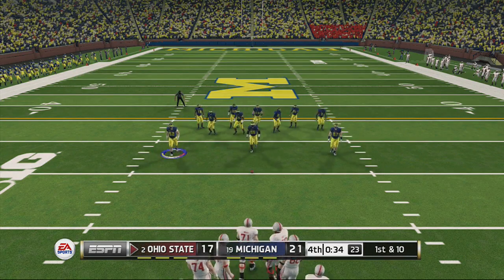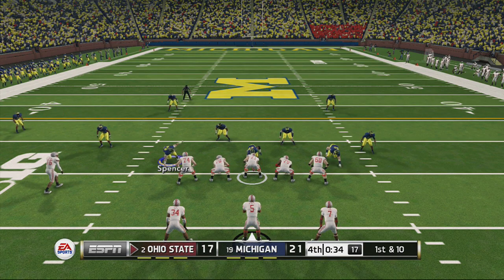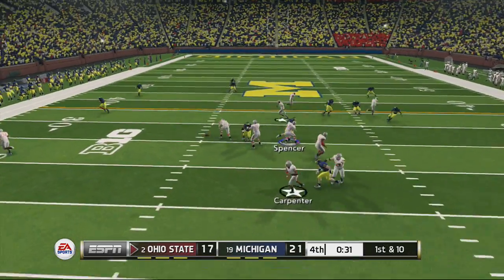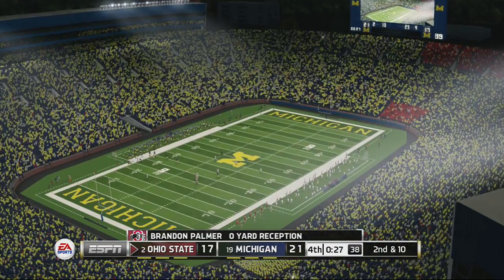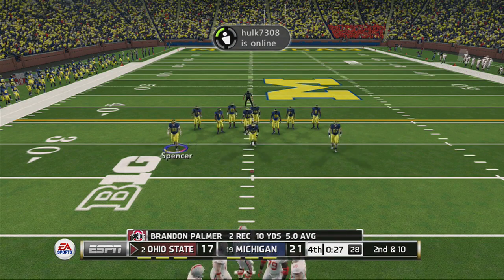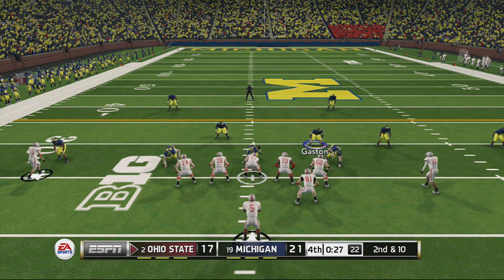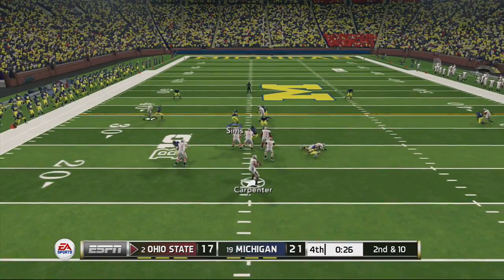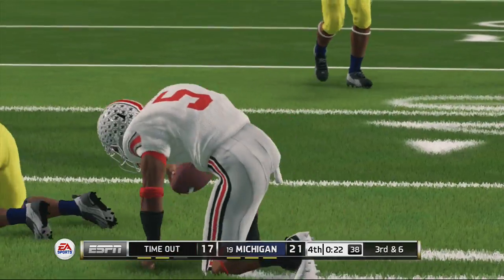This is what you dream about, situations like this. You've got the football, you're behind, but if you take the lead, it could mean a win. We have less than a minute to go. And they push him out at about the 25-yard line. Their own 25-yard line. Second down. He scrambled. Slides down. The Buckeyes taking their first time out of the half.